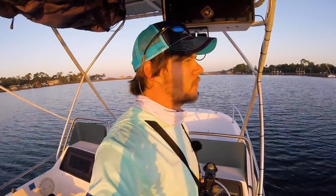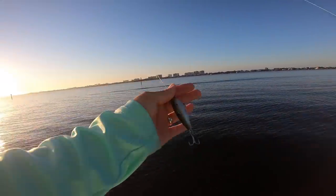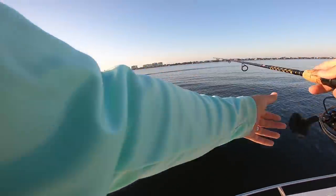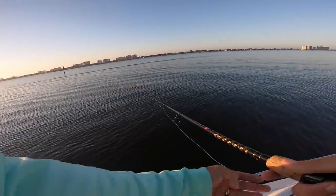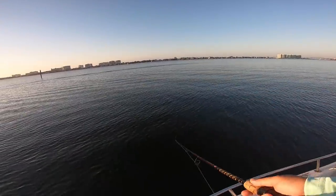We just had a storm come through last night, but the winds have died down this morning. So I'm looking forward to it. Starting out this morning with the little MirrOlure twitch bait. I can't remember what size it is. They got a few different sizes, but we're just gonna float along. I don't have a trolling motor, but we're just gonna float here and work this bait. I'm over a reef.